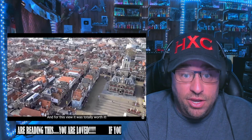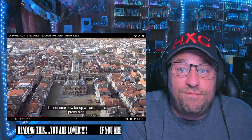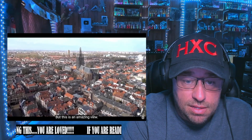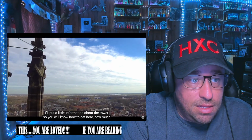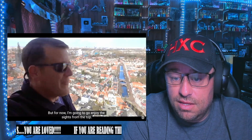Well, I made it to the top of the tower, and yeah, for this view, it was totally worth it. Just look at that. I'm not sure how far up we are, but it's pretty high. The good news is I'm a couple kilos lighter than when I started, but this is an amazing view. I'll put a little information about the tower so you'll know how to get here and how much it costs to get in and how high it is. But for now, I'm going to go enjoy the sights from the top.